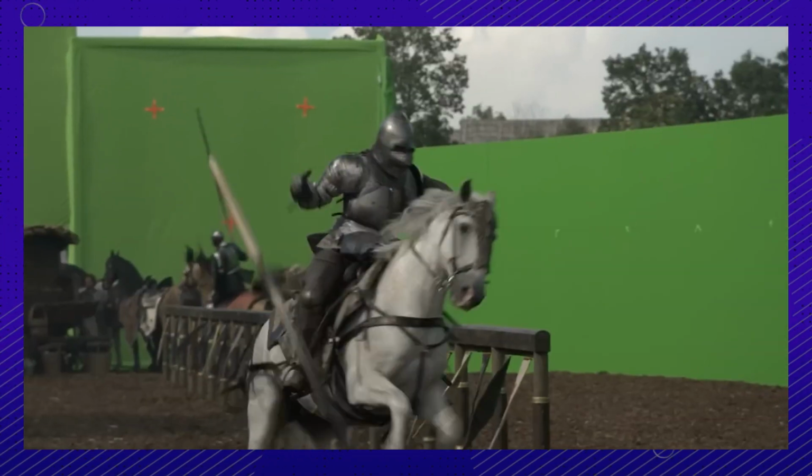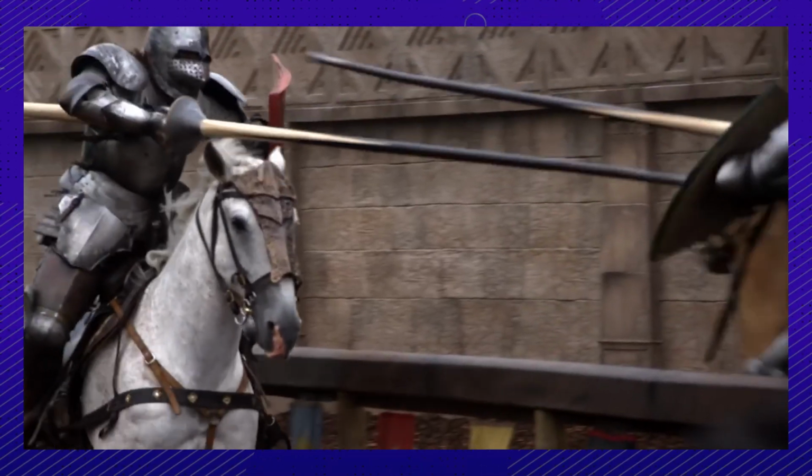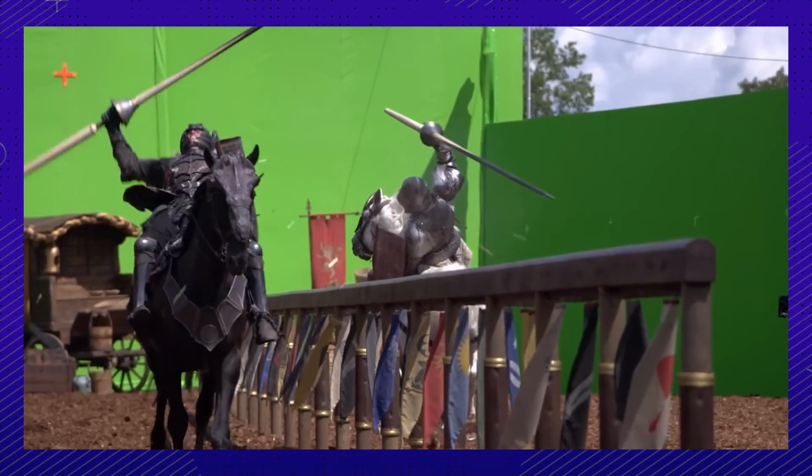That's just one of the many things we're sure they had to do a lot of prep for. Like, where do the horses sleep? Where do they hang out when they're not on set? Do they get their own green room? Is it literally a green pasture? They probably have their own trailer, right?